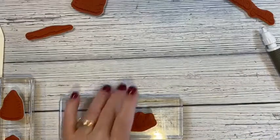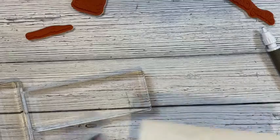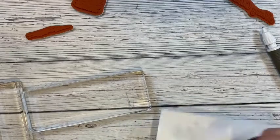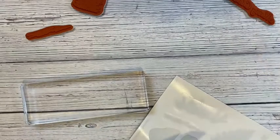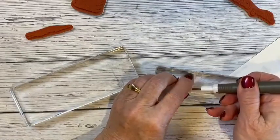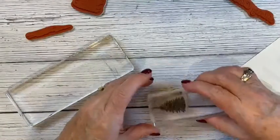Okay, so that was silly. So let's just see what we got here. We're going to start with this little tree that was over here. And, excuse me, I'm off the camera again. This doesn't always, my arms are so short. Sometimes I'm kind of embarrassed by it.